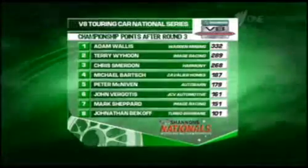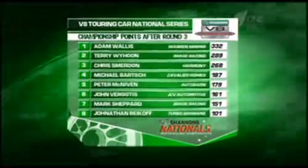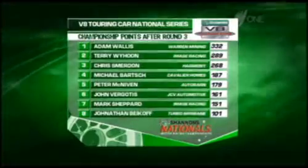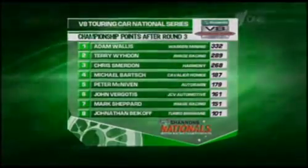So after 3 rounds, Adam Wallace still has a good lead, but Waihoon has certainly narrowed the advantage. Smurden is in 3rd, Michael Barsh in 4th, and Peter McNiven rounding out the top 5. So good battles going on everywhere in the field.